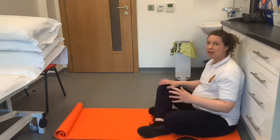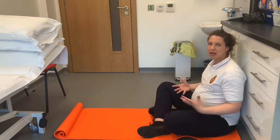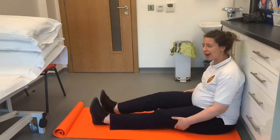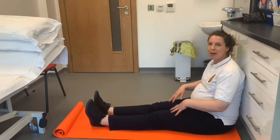You know, some women find this is fine, but actually it can increase that pressure through the pelvis. That can be quite uncomfortable and cause you quite a bit of pain and discomfort. Maybe not straight away at the time, but later on. So sit with your legs out straight, and then play to the side with the toddler, or let them climb on you a little bit, but not too much.